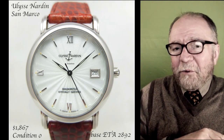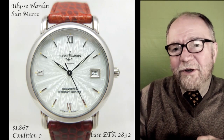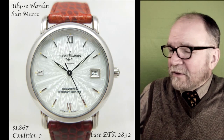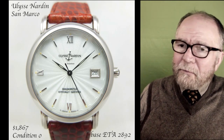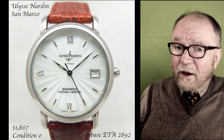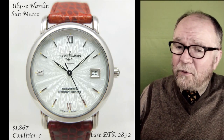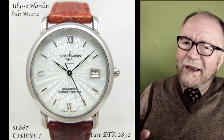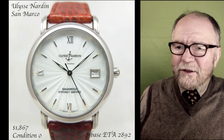I can tell you where to go to get a cheap ETA movement, without costing you as much as some of these other ones. Now, the San Marco style, I really like. I like the looks of this watch, but I wouldn't get it. I mean, 1867 for an ETA isn't terrible, and I like the looks of this watch.